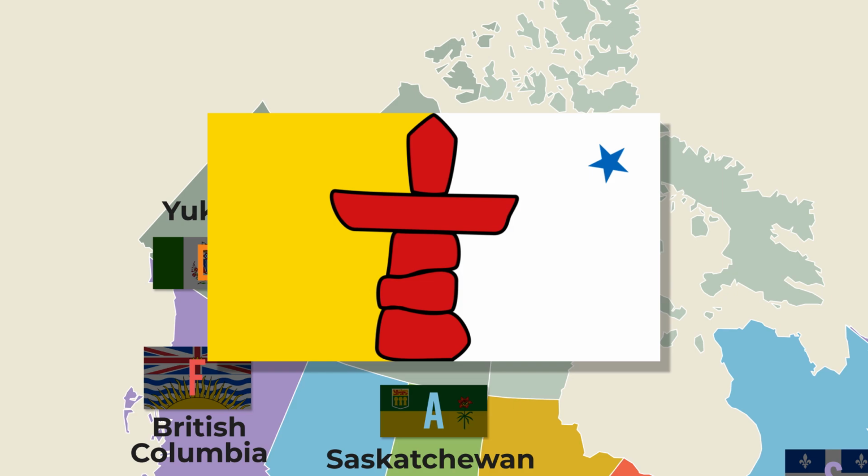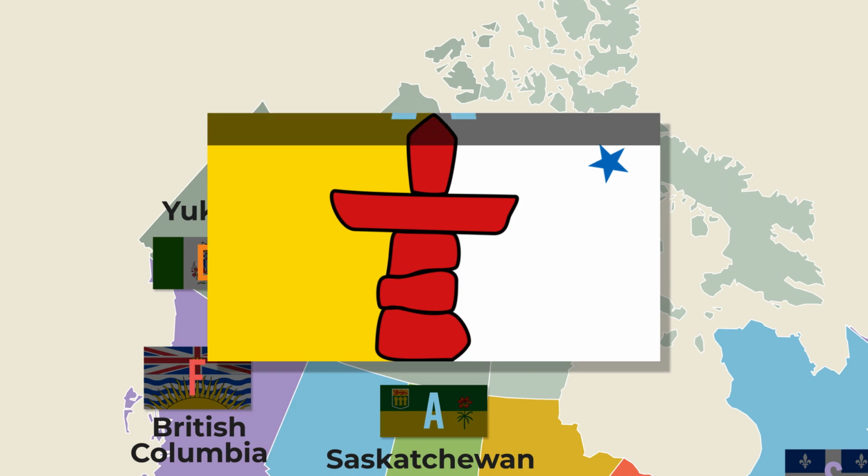Personally, I would have preferred it without the star in order to make the design even more simple and stark, but it does have a cool meaning. It represents the leadership and wisdom of indigenous elders. So overall, I like this one. I'm going to give it an A.